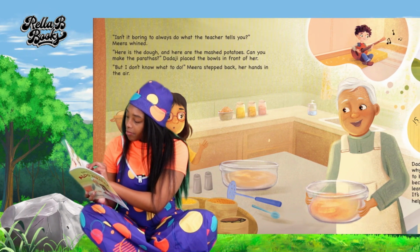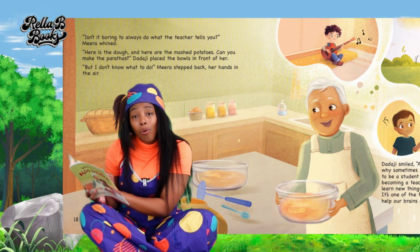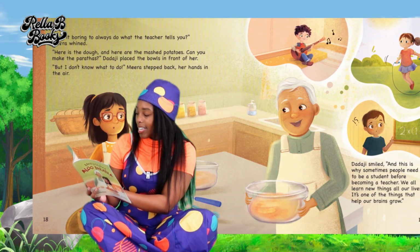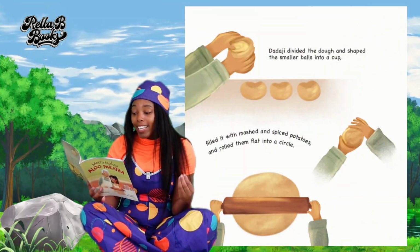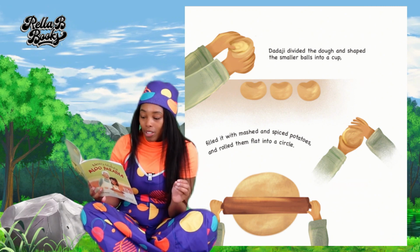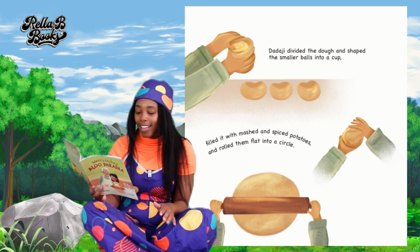Dadaji smiled. "And this is why sometimes people need to be a student before becoming a teacher. We all learn new things all our lives. It's one of the things that help our brains grow." Dadaji divided the dough and shaped the smaller balls into a cup, filled it with the mashed and spiced potatoes, and then rolled them into a flat circle.